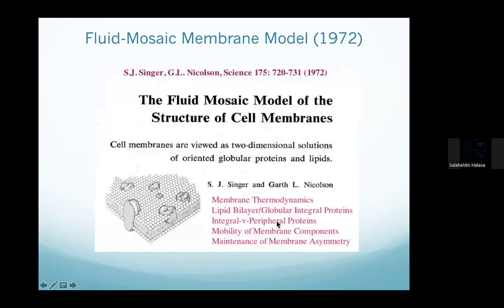And the reason that this was so important is because it fulfilled the thermodynamic properties of membranes. It had a lipid bilayer, but it had globular proteins that some of them went through the bilayer completely, others did not. They were both integral and peripheral proteins, meaning that they were proteins loosely attached to the membrane, as well as those that were integrated into the lipid bilayer of the membrane. And there was mobility of membrane components, which is extremely important. And as you age, that mobility is impaired. And there's maintenance of membrane asymmetry, which is present for this type of membrane.